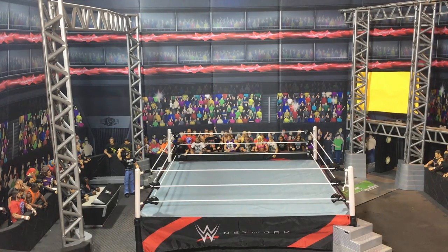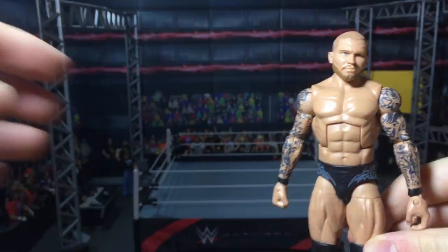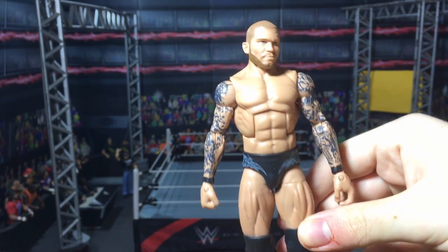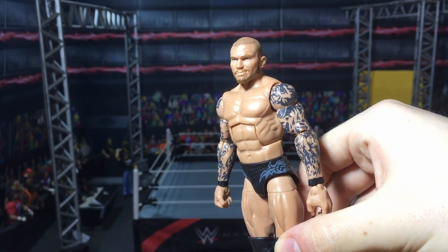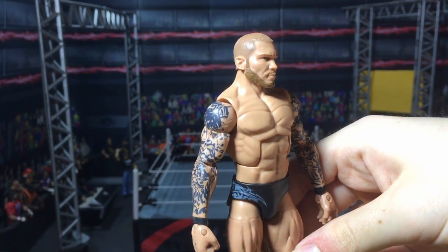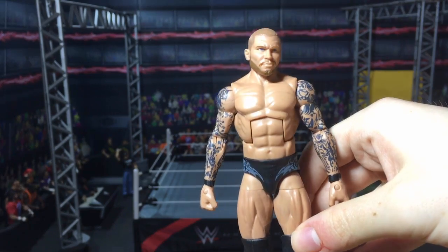And speaking of Randy Orton, we have a Randy Orton Elite. And I know a lot of people do not like this head scan, but I really do like this head scan a lot. I think it looks like Randy a lot. Some people think it's big, but I think it's pretty alright.